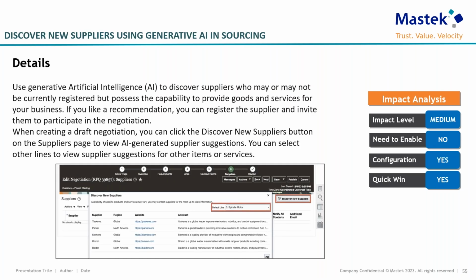So the next feature is discover new suppliers using the generative AI in sourcing. Now you can use advanced artificial intelligence to find potential suppliers, even those not currently registered. This helps you to discover new options for goods and services. If you find a suitable recommendation, you can invite the supplier to join your negotiation. It's a smart way to expand your supplier options and enhance the competition in your business negotiation. It's a default feature. You don't have to opt in for it.